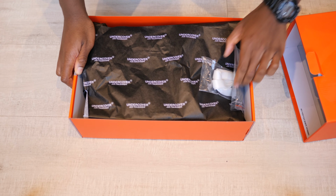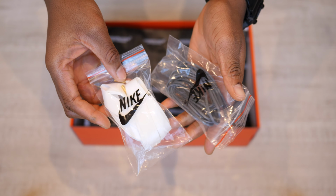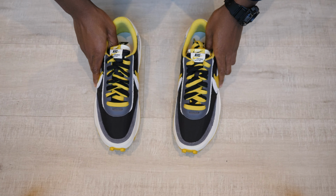Opening up the box comes the shoes in black Undercover branded wrapping paper. It includes an extra set of 2 laces, one white satin silk with gold aglets and the other a thin grey wax rope style lace. As much as I like the accessories, we're not here for the box, so let's get right into the shoes.